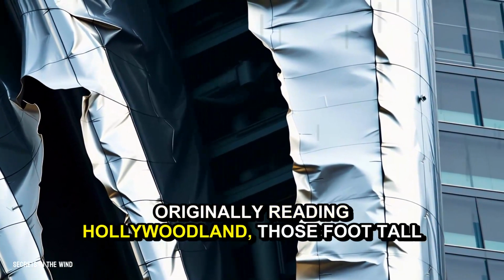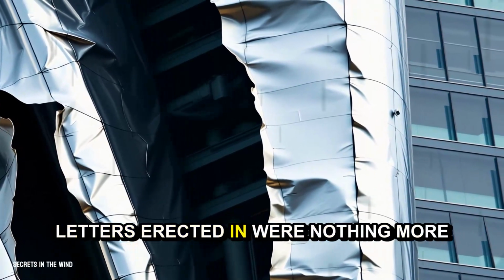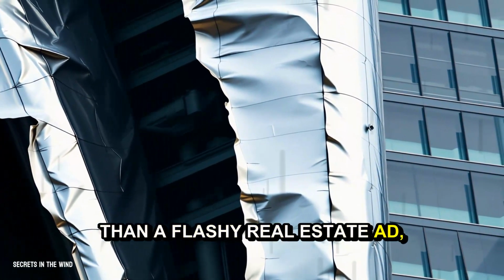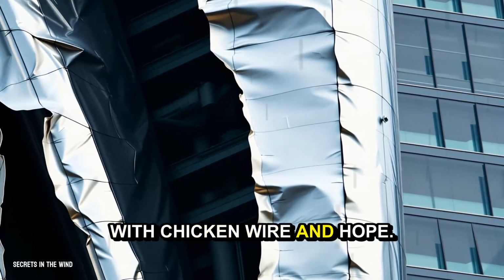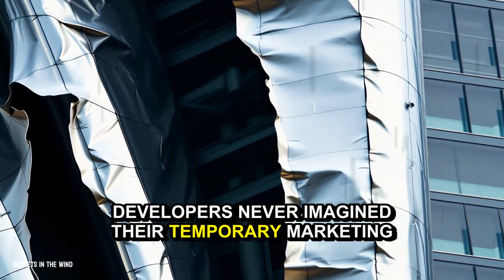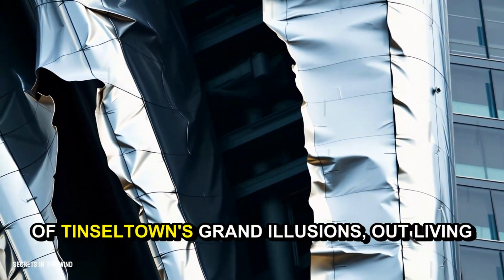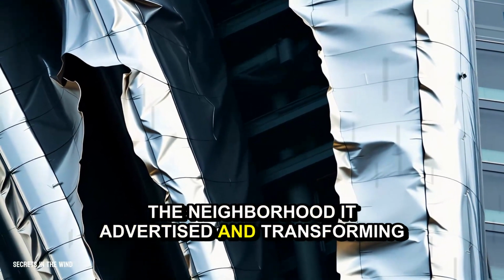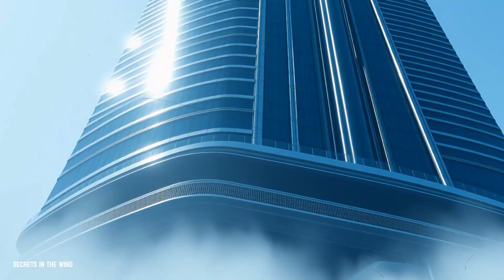Originally reading Hollywoodland, those 50-foot tall letters erected in 1923 were nothing more than a flashy real estate ad, their flimsy wooden frames held together with chicken wire and hope. Developers never imagined their temporary marketing stunt would become the ultimate symbol of Tinseltown's grand illusions, outliving the neighborhood it advertised and transforming into a global icon of ambition itself.